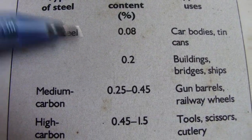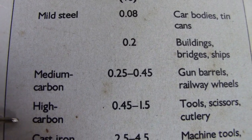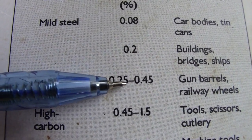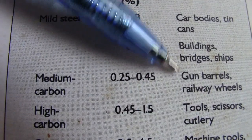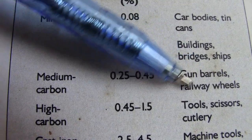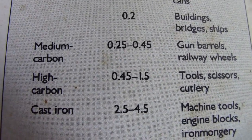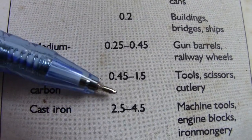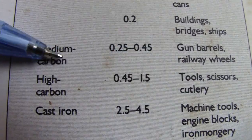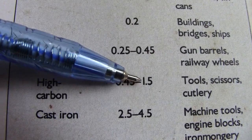So what is used in cars, buildings, and bridges is mild steel. Next is medium carbon. The carbon content of medium carbon is 0.25 to 0.45. It is used for gun barrels and railway wheels. Next is high carbon steel, 0.45 to 1.5, used for tools, scissors, and cutlery. So this is high carbon, 0.45% to 1.5% carbon content.